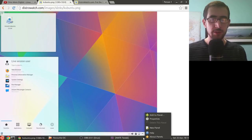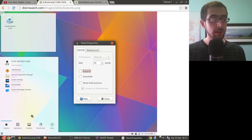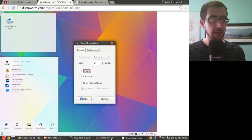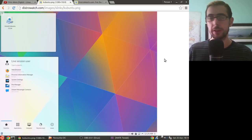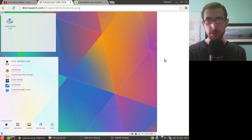To move your bars, you right-click and go to properties. It's not actually completely obvious. Then you untick Expand. Unticking Expand gives you a nice little handle down in the corner, which will allow you to move it, and then I can move it across, and then move it back. There we go, and then you just click Expand, and there you go. Then you can right-click on the panel and do a new panel, and effectively do one for each of your monitors, or just whichever monitors you want to use.